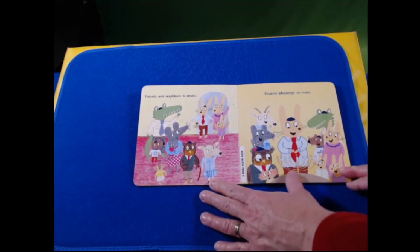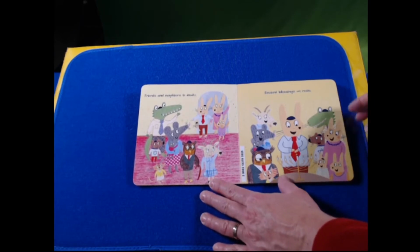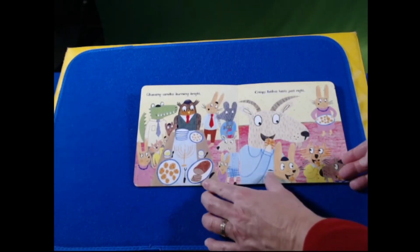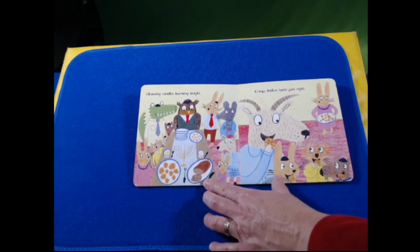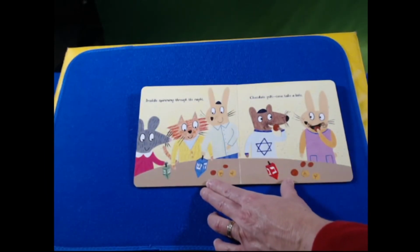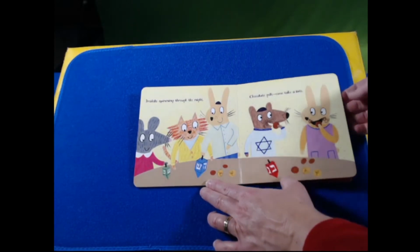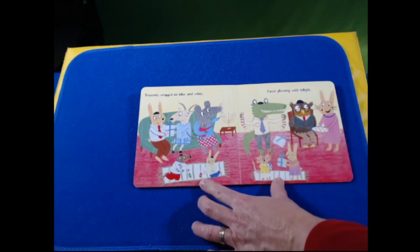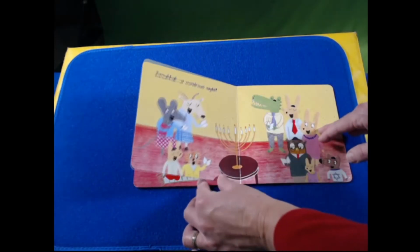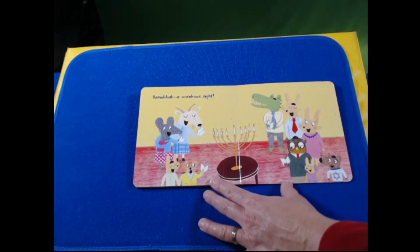Friends and neighbors to invite, ancient blessings to recite. Gleaming candles burning bright, crispy latkes taste just right. Dreidels spinning through the night, chocolate gelt, come take a bite. Presents wrapped in blue and white, faces glowing with delight. Hanukkah, a wondrous sight.